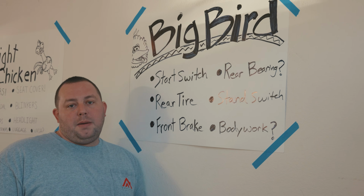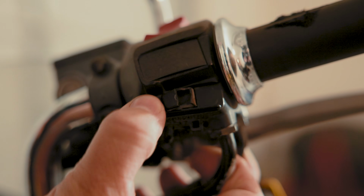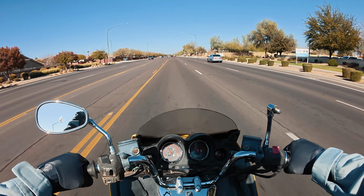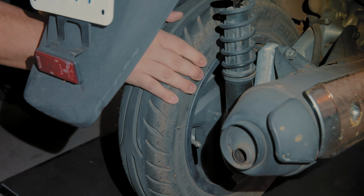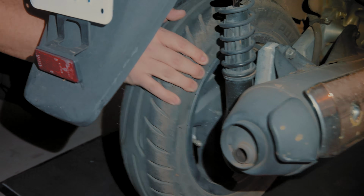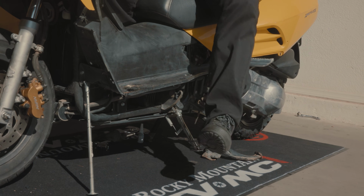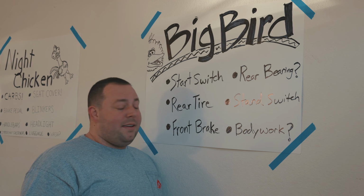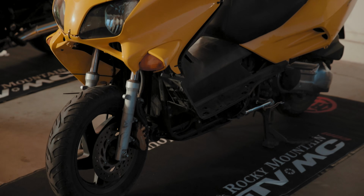My scooter got named Big Bird, unfortunately. There's a few things I gotta work on. I got a start switch I gotta figure out. I'm gonna do a rear tire once parts arrive. Front brake is scary, tries to kill me every time I touch it, so I've gotta do something with that. It seemed that the rear wheel bearing was bad. I've gotta see if there's a fix or if I can replace it, if I have time or money. Kickstand switch. Anytime I go over anything, stand comes down and cuts the bike power. I've got to bypass that. And then maybe some body work, which means zip ties, lots of zip ties.